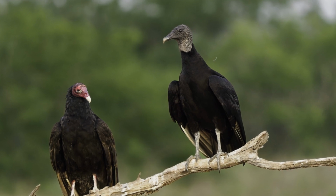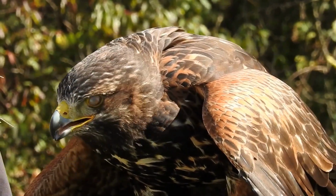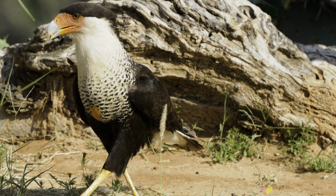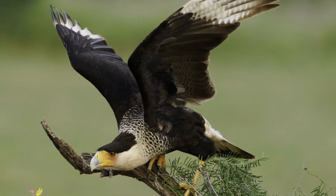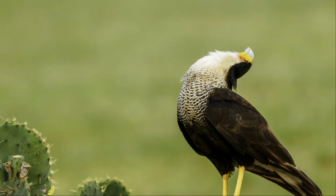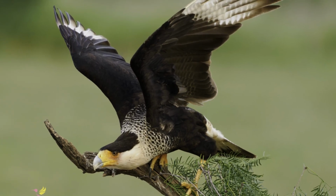The main focus that morning was on raptors, especially the crested caracaras, black and turkey vultures, and of course, the stunning Harris's hawk. The photography hide is strategically designed for the best possible flight shots, with raptors being fed chicken meat. Perches, like cactus trees and dead branches, are set up about 30 feet away, and the blinds come in different heights so you can capture both low and high-flying shots as the raptors interact and compete for food.